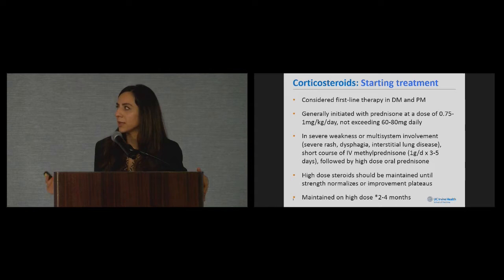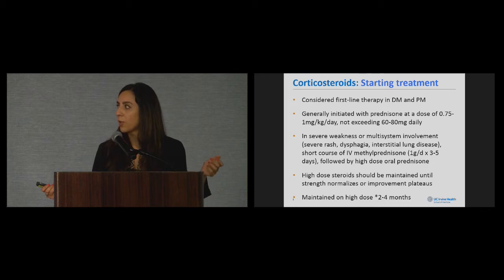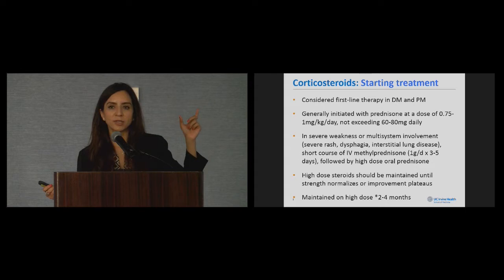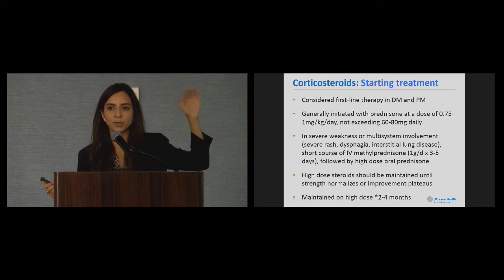In someone with very severe weakness, I'm talking about progressive muscle weakness, dysphagia, interstitial lung disease, severe rash, we even will do, at the onset of symptoms, a short course of IV steroids. So you can give them IV steroids over a 2 to 5 day period sometimes, and then you follow it with a high dose of steroids. What's important, once someone is started on high-dose steroids, we like to see them maintained on high-dose steroids and not tapered until either two points.